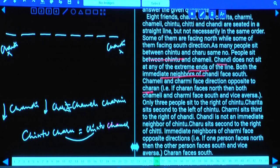And only three people sit to the right of Chintu. Now we can fix the position of Chintu. Only three persons, hence if you take Chintu at this place, only three persons are to the right of Chintu. The second possibility is Chintu at this place, and then that person must be facing towards north. Clear now?